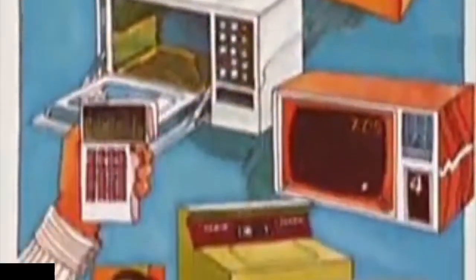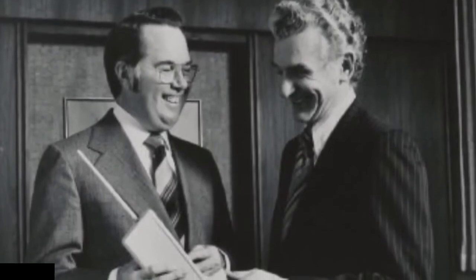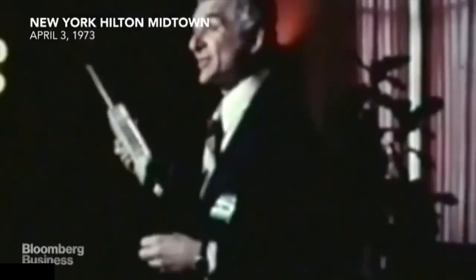Nobody knew. Martin was banking on a brand new technology that could make this vision a reality: the microprocessor. It was a tiny chip that could do the same thing as many car phone components with much less space and much less power consumption. Surprisingly, by March of 73, Cooper and his team had a working prototype. On April 3rd, 1973, Martin introduced the Dynatac phone at a press conference in New York City.